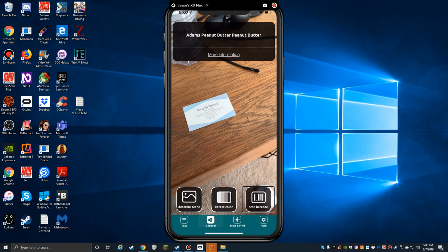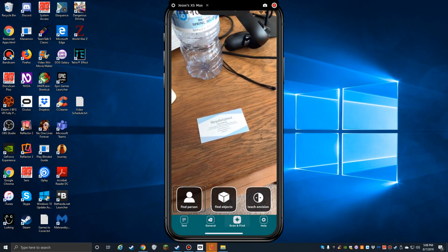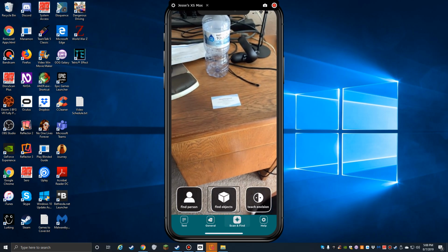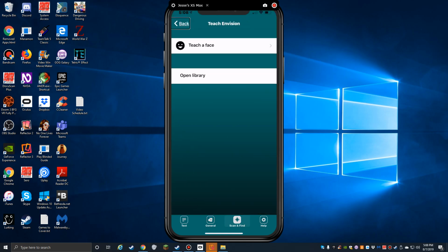Let's check out our last major tab. Scan and find, tab 3 of 4. Find persons, find objects, teach Envision. So I'm going to go to teach Envision first.